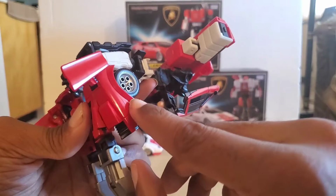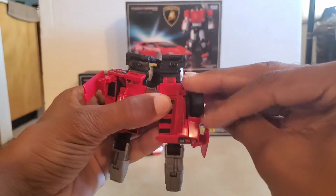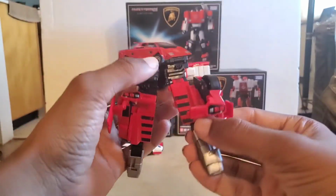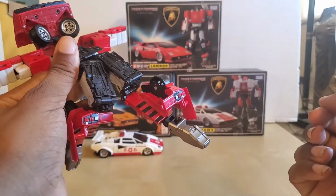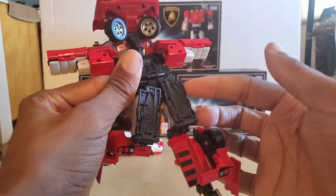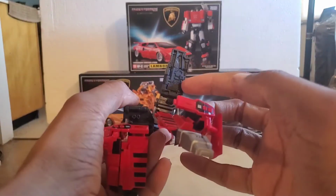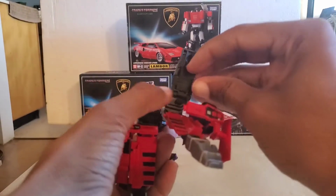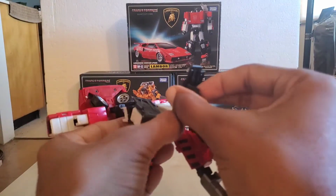You take the side rear wells and you want to slide it down. Bring this up like so. You take this panel that's on top of the thigh, bring this up, and before you close it, there's a panel here, an inside panel, and you just want to flip that open like so.